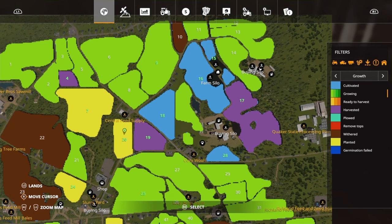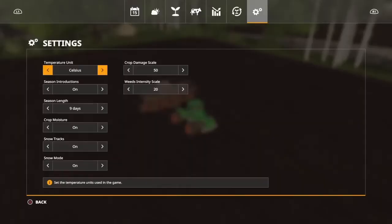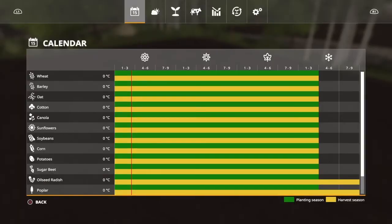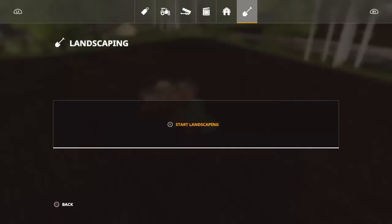Field 28, 16, the two parts of field 15, 18, 19, and 4. What should we plant in those fields? As you know, we are running simplified seasons. We can plant what we want and when we want. And why is that? It's because it's our farm. We do what we want. The only thing we cannot plant, well, we could plant potatoes, because I think this thing can plant potatoes. Yeah, it can plant potatoes.